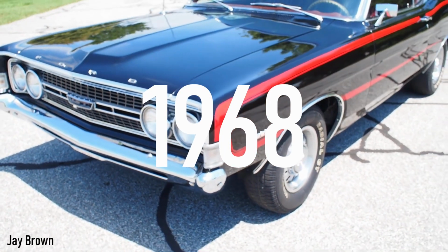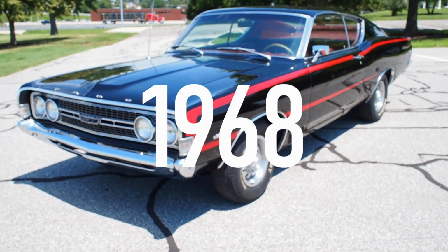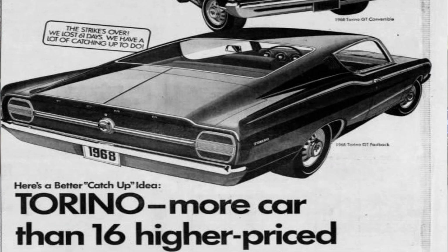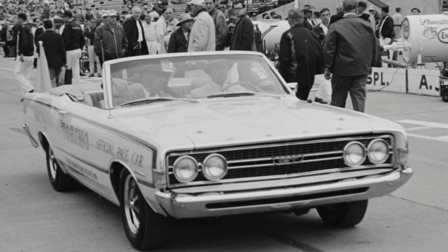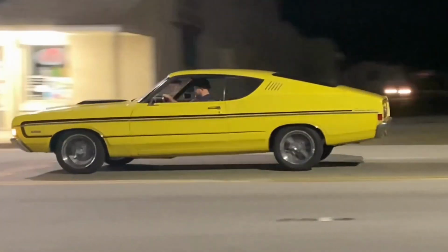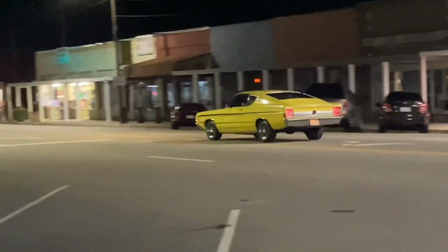In 1968, the Ford Torino was introduced to the market, and it almost instantly became a fan favorite, getting great reviews from the automotive press, being selected as the Indy 500 pace car, and just being a general sales success. Not too bad for what was basically an upscaled version of the Fairlane.